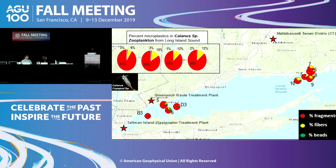Now, another part of this project included the Calanus copepod species of zooplankton. This is a very low trophic level species of zooplankton, and in this region of the Long Island Sound area, we collected these species, and what we saw were these amounts of fragments, fibers, and beads within the bodies of these tiny organisms. Remember, this is a very low trophic level, so it means that other fishes feed on them, so it tells us that there's the possibility for bioaccumulation of these plastics.